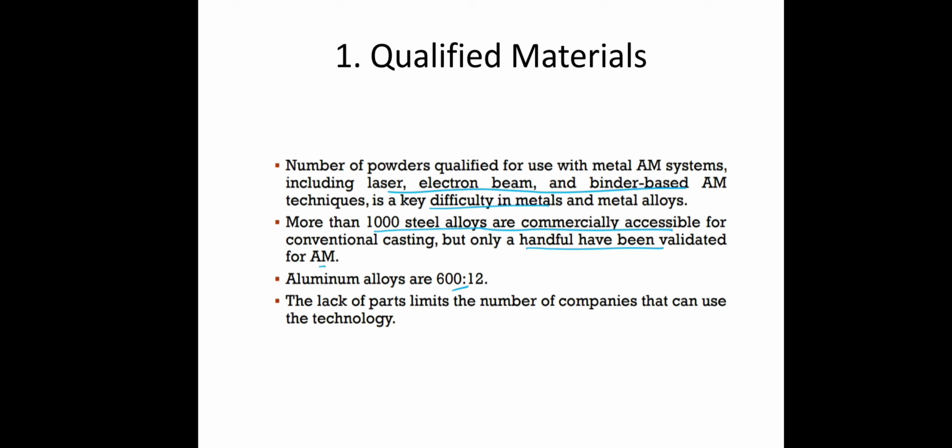First challenge for additive manufacturing is availability of qualified materials. Even though there are more than thousands of steels available in our market, only 10 steels are preferable for additive manufacturing technologies. That is, the number of powders qualified for use with metal AM systems including laser, electron beam and binder based AM techniques is a key difficulty in metals and metal alloys. More than 1000 steel alloys are commercially available, but only a handful have been validated for AM.